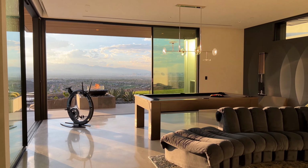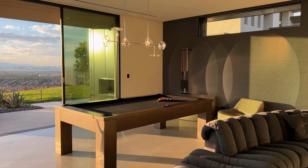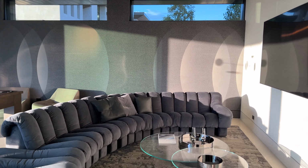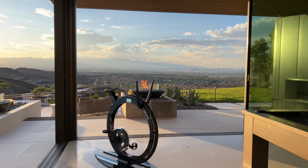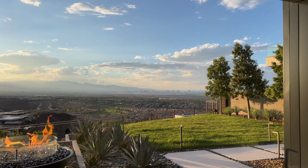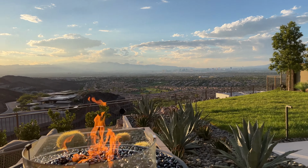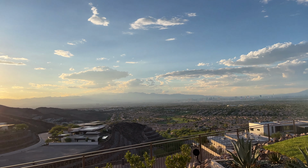But this is where we want to come. Look at this. This is your game room and workout room. That pool table is nice. I love the wood. Again, on the top, you have the linear windows that are up there. I'm walking past this bike right here. I didn't highlight it as much, but man, I looked it up. That's a $17,000 bike. Oh, I love these fires. It's so cool. But yeah, that bike was kind of interesting.